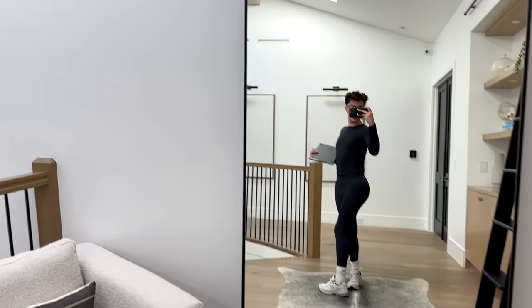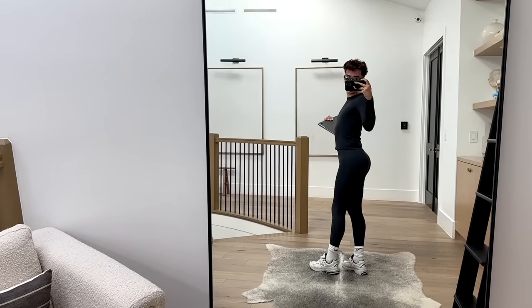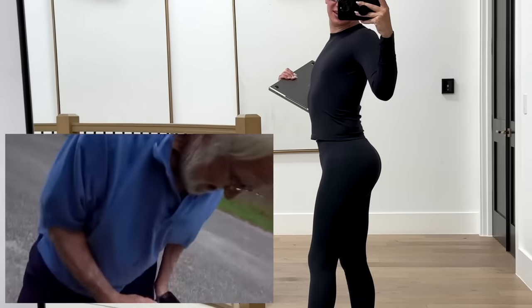My butt looks amazing. Ooh, look at that. Goddamn. Can both of you look at me, please?